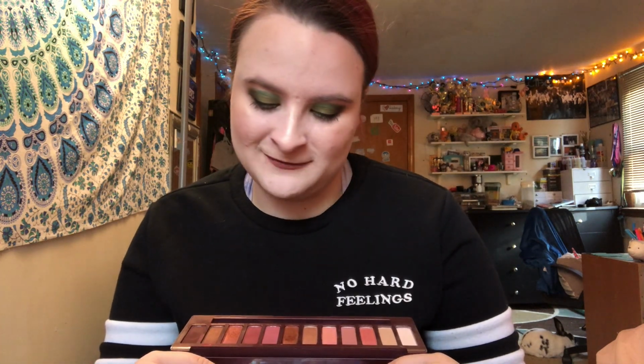I said to my mother last night, I honestly wish this came out first, because then I would have never needed the Heat palette and the Naked 3 or the Naked Original. I would have just bought this and been done, because this is perfect for me. This is what I wish the Naked 3 was, but I'm not mad about it now because I have this palette. Some of the names, like Drunk Dial, okay.